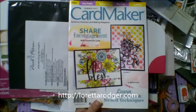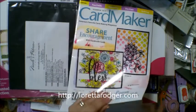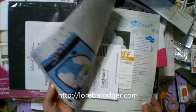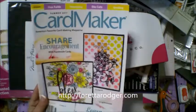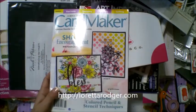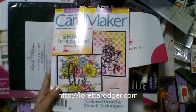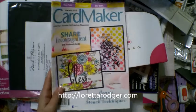we got a Card Maker magazine in our swap/class discussion. It was so much fun. And for those of you who are there, every single one of my cards was taken. That was fabulous. The girl who won, her design was precious. Anyway, it was really precious, and I got some really good cards out of the deal.